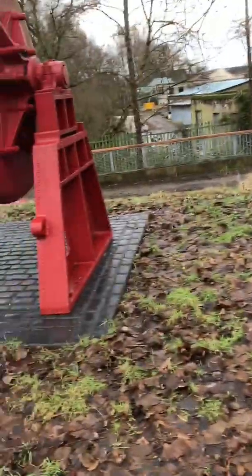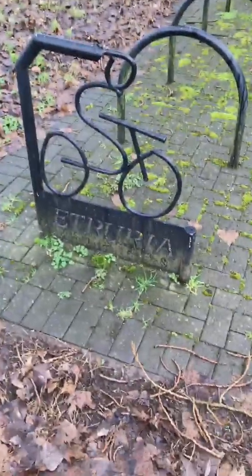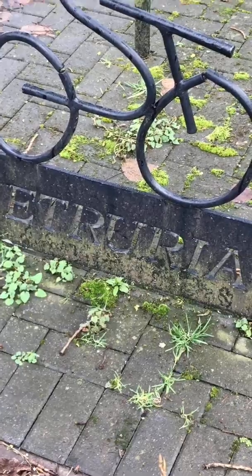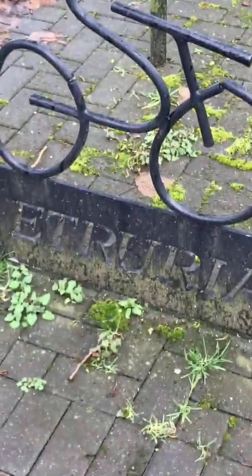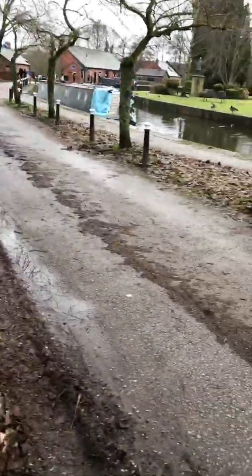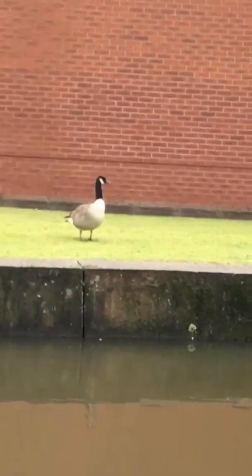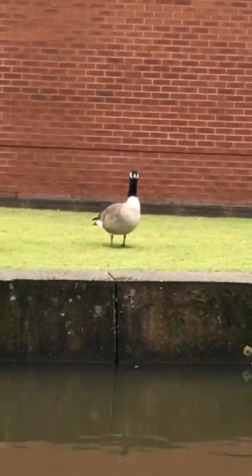Here's a nice cycle thing to put your cycle on, telling you where we are. That's where we are. Etruria, yeah, correct. There we go. Right, there's some Canada geese saying hello to you over there. Hello.